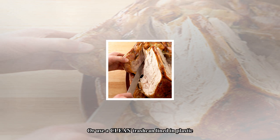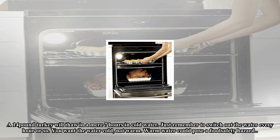Instead, submerge your frozen turkey in cold water. A 5-gallon bucket is usually a perfect size. Or use a clean trash can lined in plastic. A 14-pound turkey will thaw in a mere 7 hours in cold water. Just remember to switch out the water every hour or so. You want the water cold, not warm. Warm water could pose a food safety hazard.